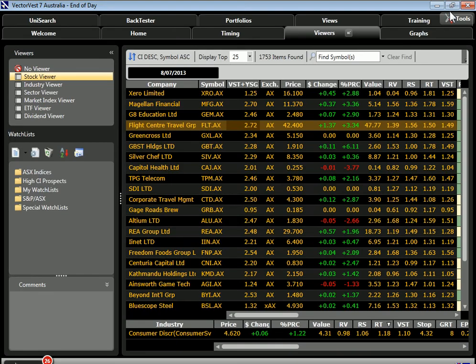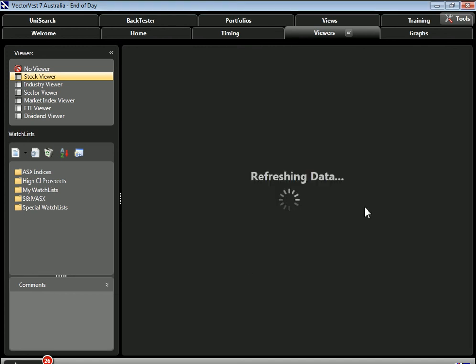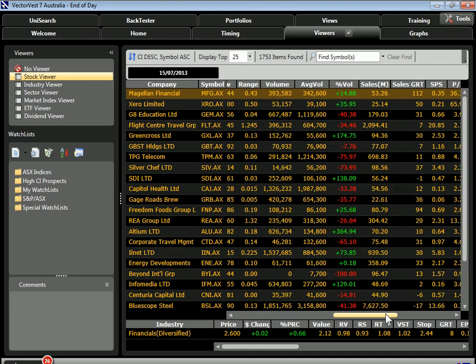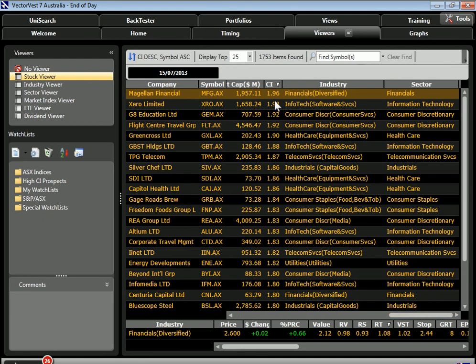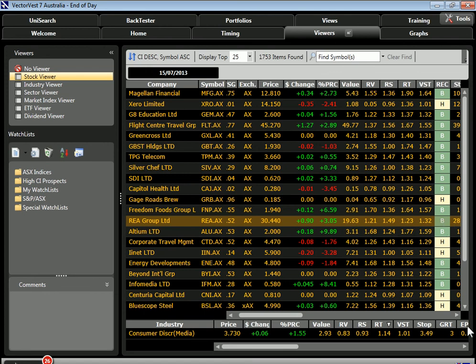So I'm going to go back to our home page. I'm going to change our date, and I'm going to come forward 1 week to the 15th. Click OK. Make sure that we continue to rank or sort by CI, which we have. Come back, and moving down the chart in terms of price, the next stock that we come to that is over $25 a share and meets all of our other criteria, RV, RS, RT greater than 1. We have a recommendation that equals a buy.